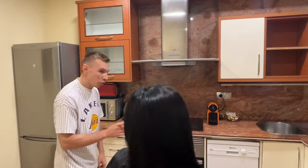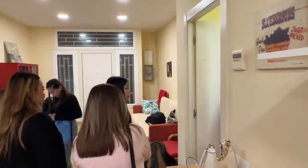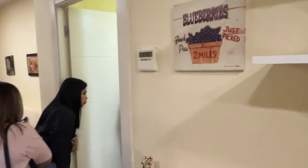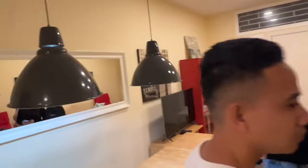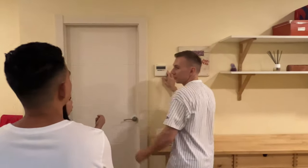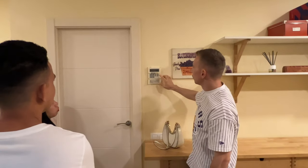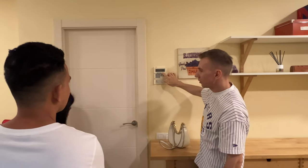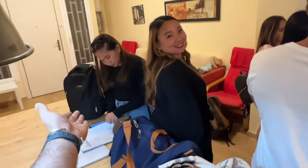And what else? Oh, we also have the laundry room here. So you have the washing machine dryer, and also the ironing board. And the AC remote. This is the central panel for the whole apartment. So you turn it on and off with this button here and choose the mode here. It's called the cool mode. You can see here.